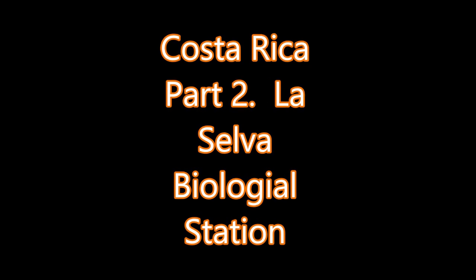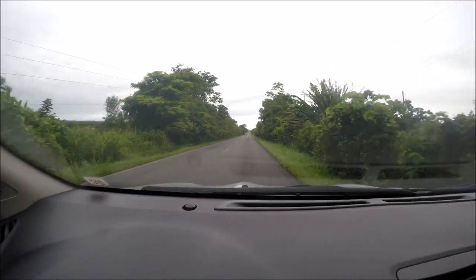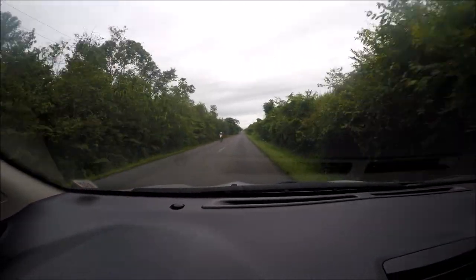Our first part was at Yatama Eco Lodge, and this one is going to be at La Selva Biological Station. And this is the drive from Yatama, actually from Horquetas, up Route 4, which is the only road you can take. And it's only about a 20-minute drive.